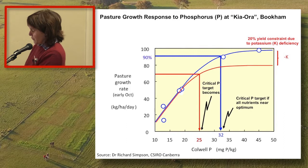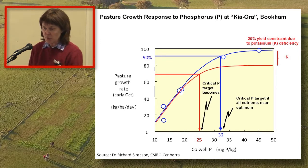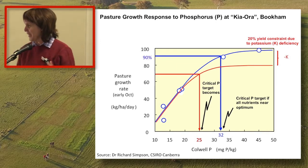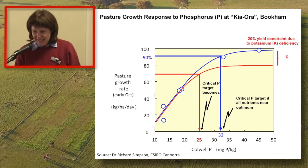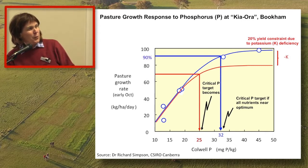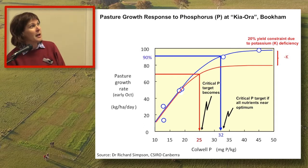So if we move to this next curve, which is again sourced from Richard. He's not here today, but he's helped us a great deal, between Alan and I, and usually Phil as well. We have this pasture growth curve, developed from the field work Richard did with us, to show how well pasture will grow when you increase soil phosphorus levels out there at Kiora. This is the Kiora site, Bruce Hazel's site.